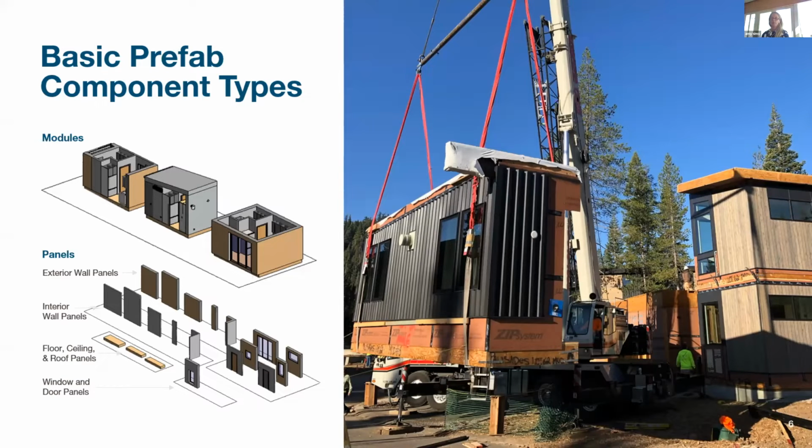During the initial design review and pre-con process, we'll work with the project team to establish the most optimized prefabrication solution for your project based on the site and design constraints that you have. Basic components for the project may be modules or panels and/or some combination of both.